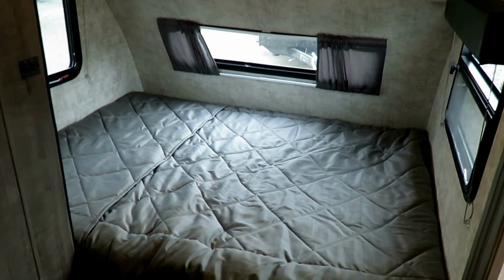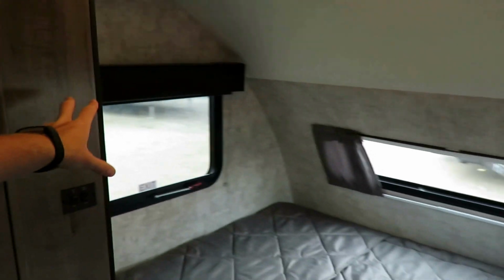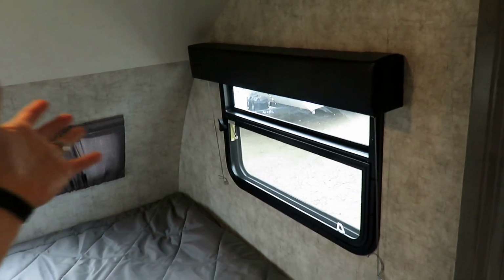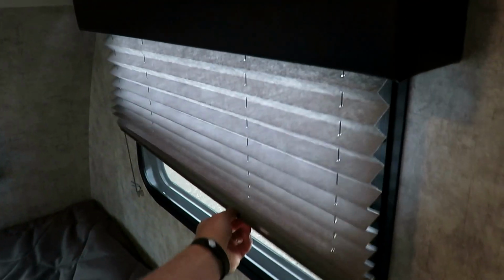And this is like a normal camping queen, but they were able to use every square inch of this, and I love it. Winnebago's good for this in their trailers. Bedroom windows with breeze-through capacity here. And if you don't feel like putting on a show for the neighbors, you can always pull those down.